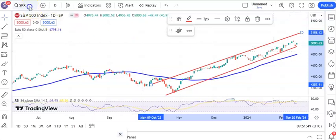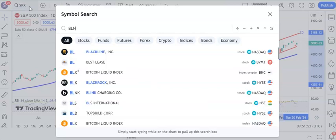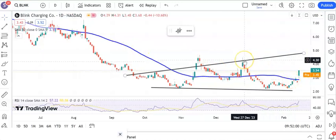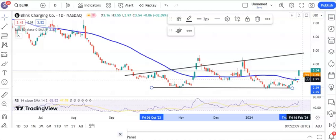Moving on to the stocks, and return of an old face in the form of Blink Charging. Here you can see that we've got this broadening triangle base. We've obviously failed at the top of that triangle at the end of December, but shares have regrouped, and the view now is that above the 50-day moving average, around $2.90, we could head up to $5 as soon as the end of next month.